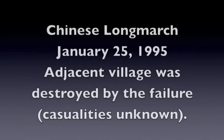The first failure launch is of the Chinese Long March on January 25, 1995. This vehicle landed in a village. There was no estimate of casualties.